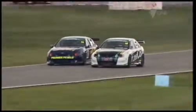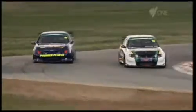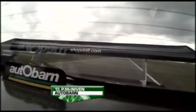Of course, with the support of Shannons, again this year, they stuck by in its formative season when they only had 4 or 5 cars at times, but it's just going from strength to strength. And the administrators continually getting calls from cars that want to race.